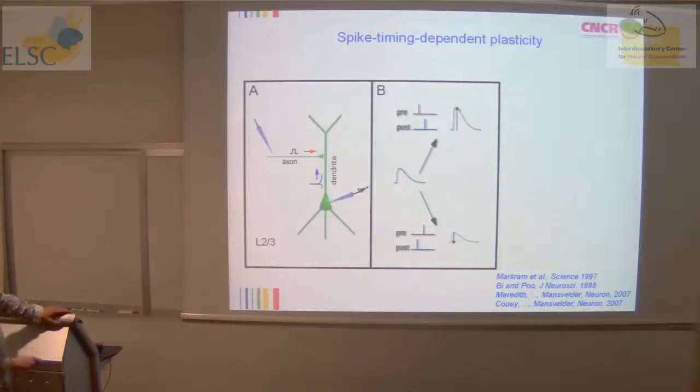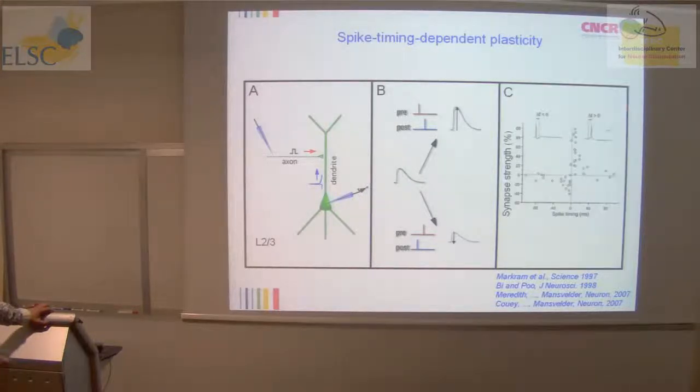The classical view of it is that when a presynaptic neuron is activated first and a short amount of time after that the postsynaptic neuron fires, there's an increase in synapse strength. If you reverse the order, the postsynaptic neuron fires first and the presynaptic neuron fires shortly after that, then you get a decrease in synapse strength. And the by now classical picture from hippocampal cultures is that in this small window where you have this order of activity you get a decrease in synapse strength, whereas in this case you get, in a small window of time, an increase in synapse strength.